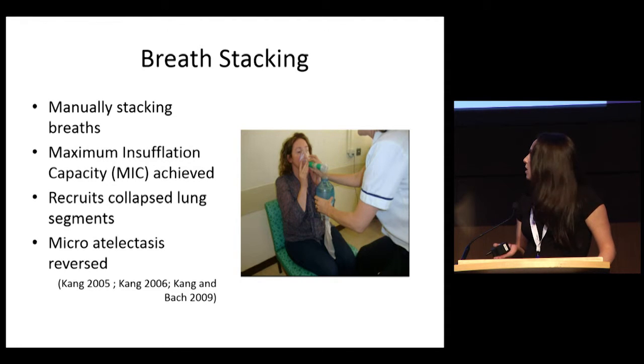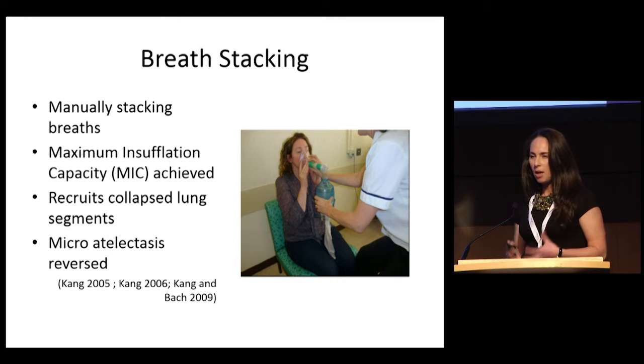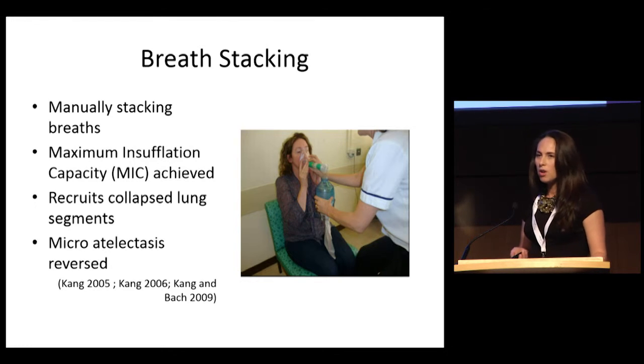The breath stacking device is made of a resuscitator bag and a one-way valve. What it does is it helps to inflate the lungs to a larger volume than they would naturally themselves by stacking breaths one after the other. So they get this large inhalation. It helps to mobilize their rib cage, mobilize secretions, reverse atelectasis, and it can improve their cough strength. Breath stacking has been shown to improve cough strength up to 30 minutes after using it.